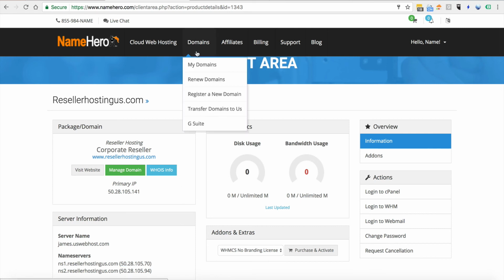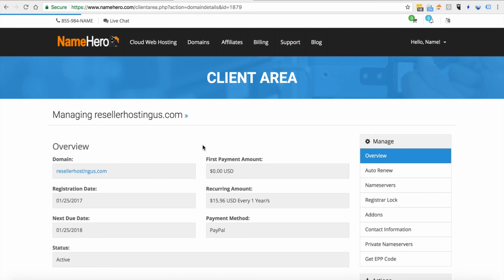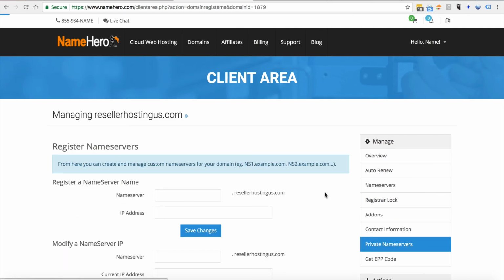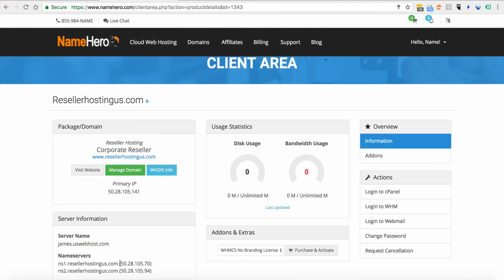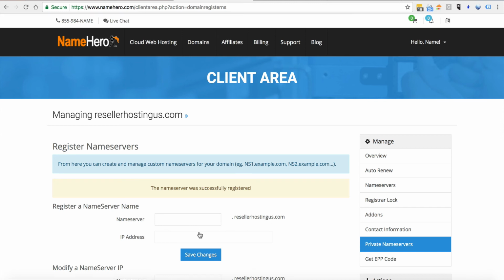So if you have your domain with us, which I highly recommend, go to My Domains, find your domain, which here is resellerhostingus.com, and then click down here to private name servers. So we'll go there, and now we're going to copy and paste this IP address. So we'll just copy between the parentheses here for NS1, go back over here, type in NS1, and enter the IP address. Click Save. And you can see it was successfully registered.